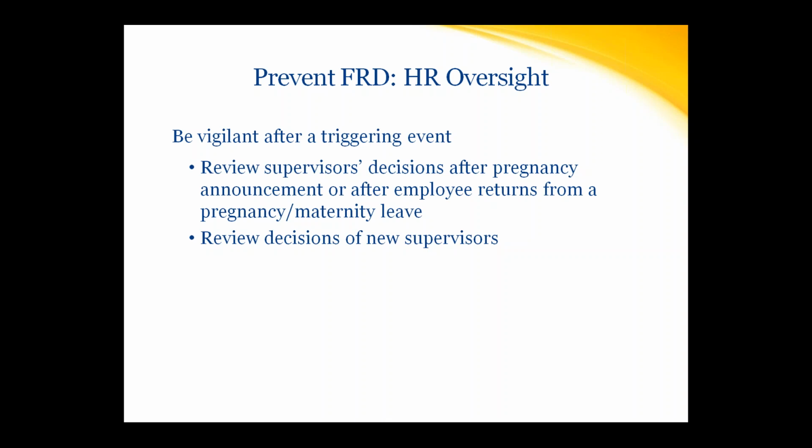want to keep an eye on the supervisor's decisions that are made after that. Interestingly, the research that we've done at the Center for Work-Life Law shows that new supervisors are a triggering event for FRD. The reason is that new supervisors come into the workplace feeling like they need to clean things up, get rid of dead wood, and make sure everything is functioning smoothly. Well, who's the dead wood?